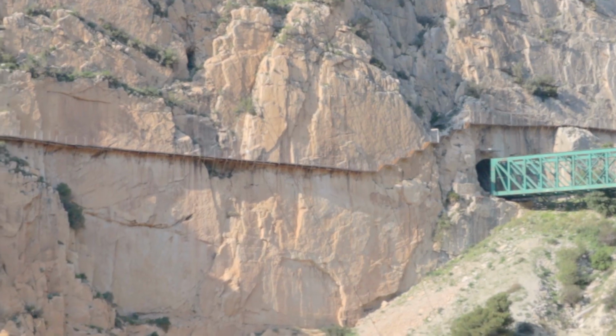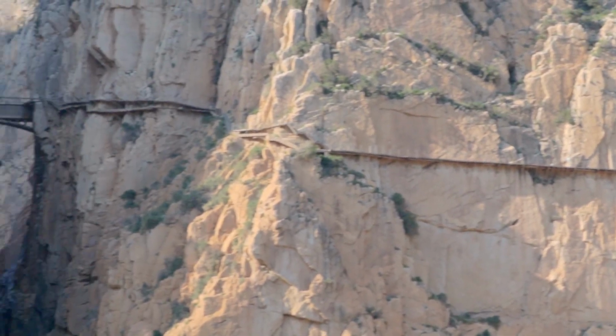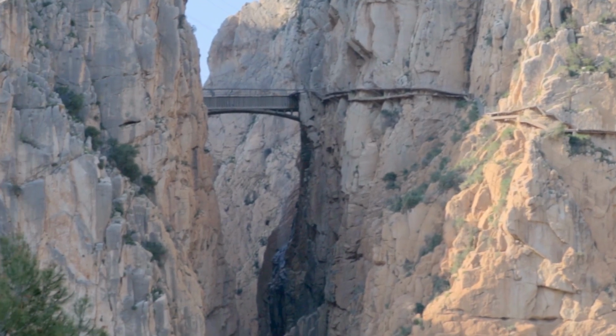Now, if you come to Alora, you have to come to this place here. This is called El Caminito del Rey, and it's the little path of the king. This was actually built in 1901. Well, it began in 1901, because of the construction of a hydroelectric station, the first one actually built in Spain, as far as I understand. And as you see, there is a little path going up the mountainside, and you cross this little bridge, and there's about a 100-meter fall down into the water below. It's absolutely gorgeous here, very dramatic.